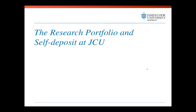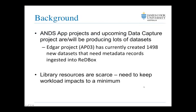So at JCU, we've been doing ANDS projects for a little while now. We started off with a very small apps project, where we built a prototype metadata repository. It was really just a toy system. We had the idea that we wanted to do self-deposition and we wanted to have something small that we could play with and see how that would work. Then as we went on, we took on a couple of bigger apps projects and we now have a data capture project that should be coming online shortly as well, which have been and will be producing lots of data sets.